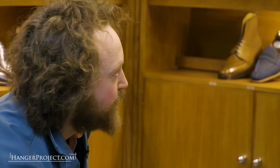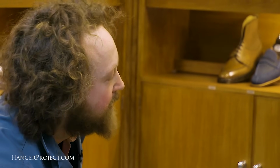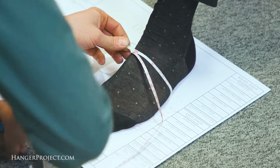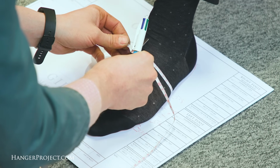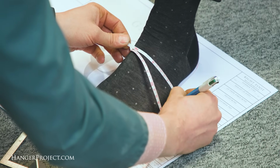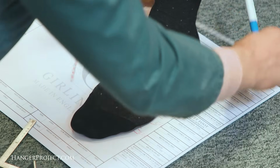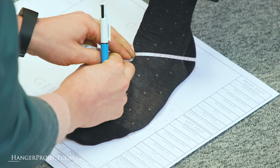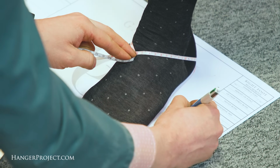Because leather is soft and will mold to you, but on a bespoke pair, I think the amount of breaking in and so on should be kept to a minimum. So that would be the high instep measurement, or I think it's called the husk sometimes. That might be a Swedish word for it. And then I check the heel measures at the same position as I took the circumference measurements.